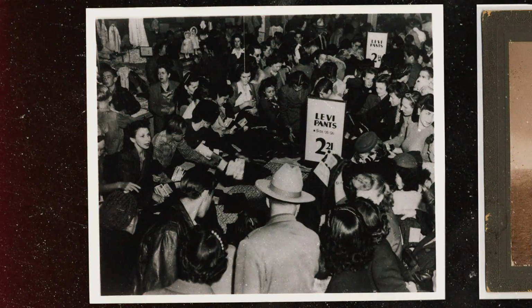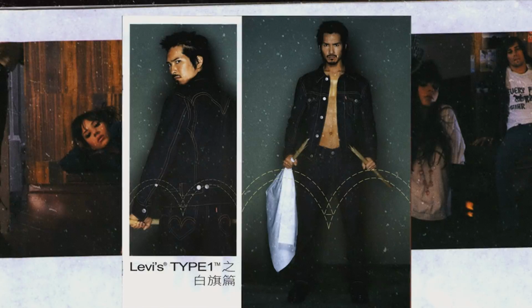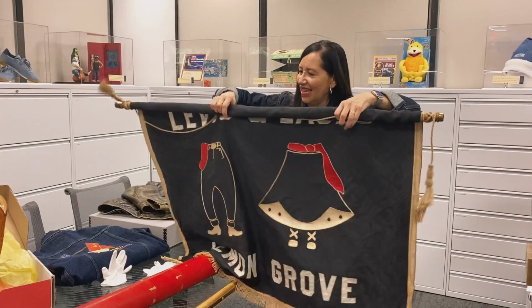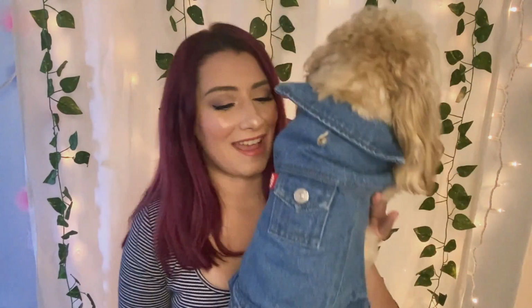The Archives really spans not only the history of our company, but just this diverse wealth of materials, from garments and photographs to advertising and marketing pieces, along with the stories of people, real people, how they've lived in Levi's, and from all of those stories, be able to put together a really fabulous understanding of the company's history.